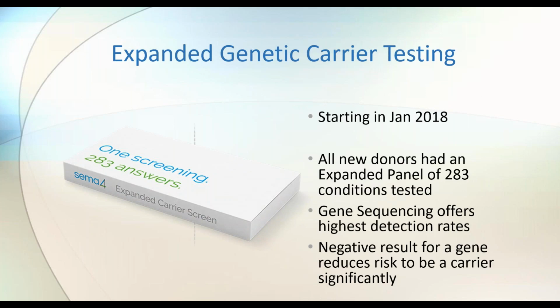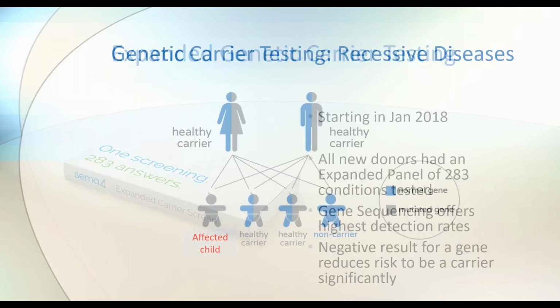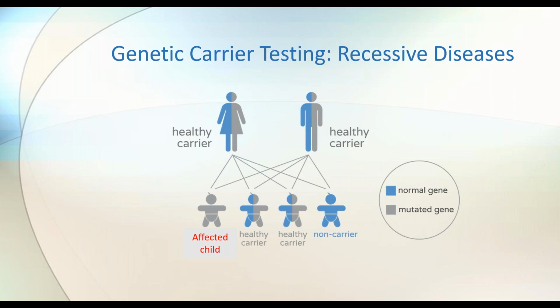So expanded genetic carrier testing. It has seen some significant advancements in recent years. Back in 2018, Fairfax Cryobank started doing this expanded panel testing on all the donors, which included 283 genetic conditions. Not only have the number of conditions increased over time, the testing methodology, gene sequencing, offers the best detection rates and the best possibility of lowering risks to be a carrier. You may remember this from your biology class. Expanded panel donors are looking for recessive diseases in our sperm donors.